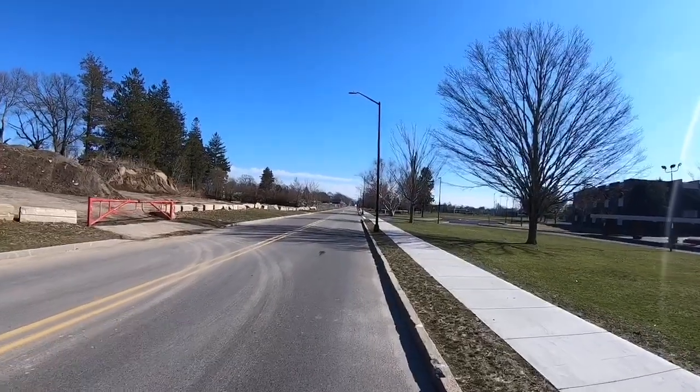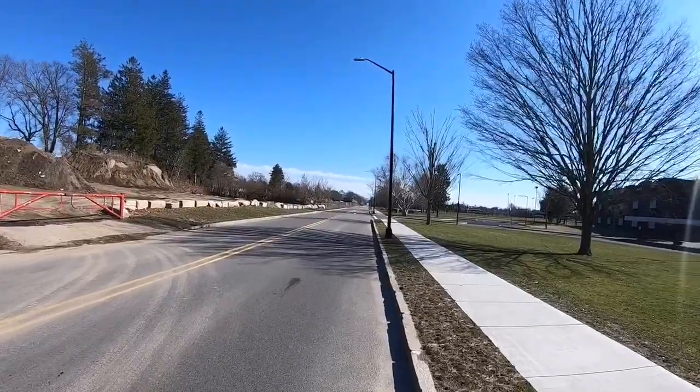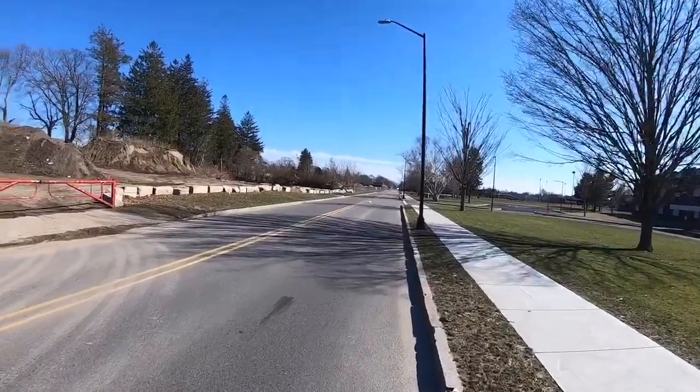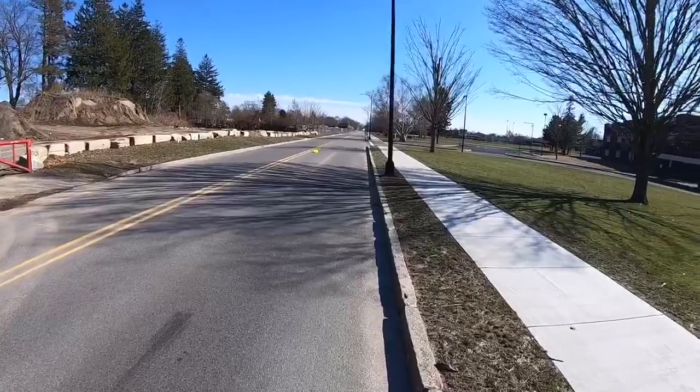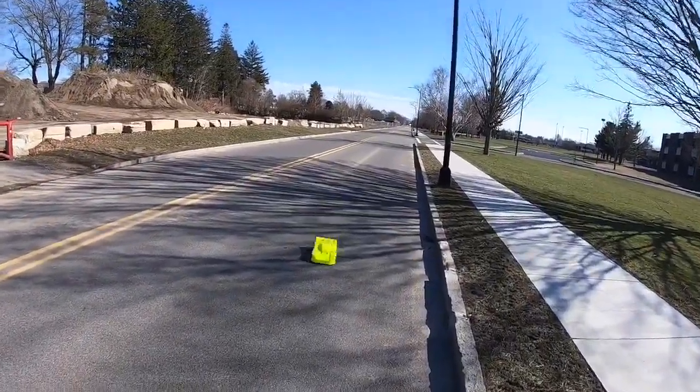That was a chunk. Foam. I don't even think that was foam, y'all. I think that was something on the road.